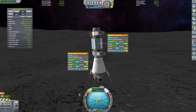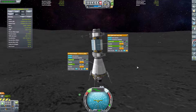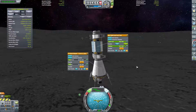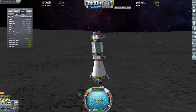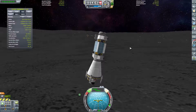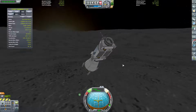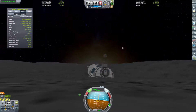So after a nice gentle and successful touchdown here, I decided to move all the fuel from the descent vehicle into the rover. I'm not actually sure why I did this. It made the rover heavy, a little bit weird to manoeuvre, but well, I did it anyway, and it worked for now. I think I was thinking that maybe I could move it around, and then if I need it later on, I'm not sure, but that's what I did.